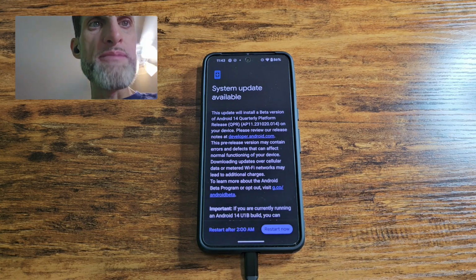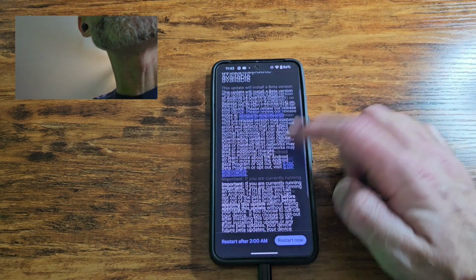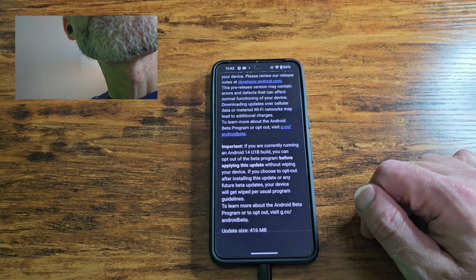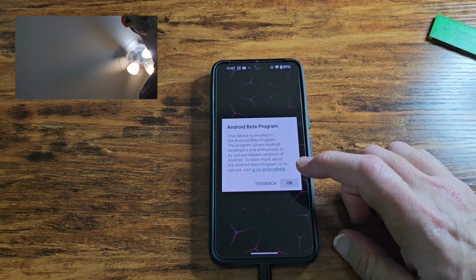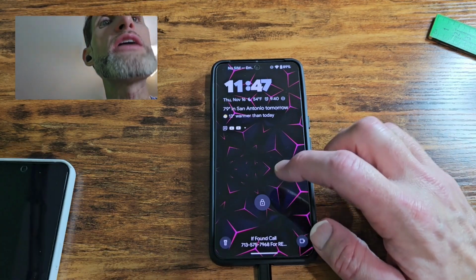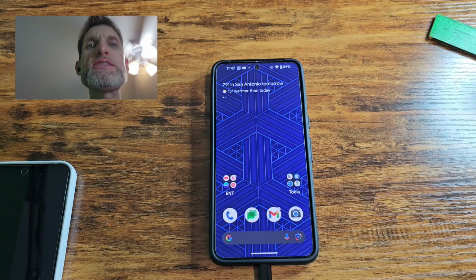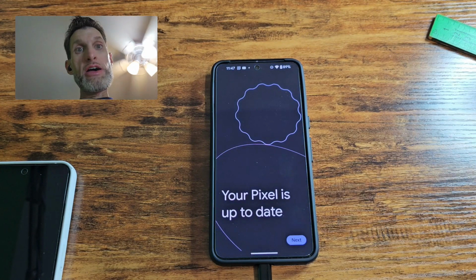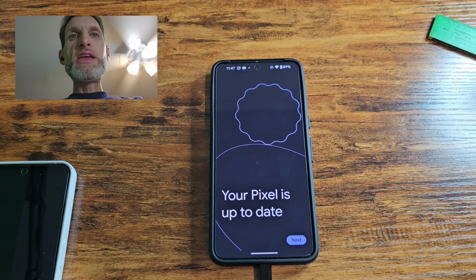All right, where are we at? It finally updated? Or let's see. Okay, now I got to restart. Now let's see what it says. All right. Well, that didn't take as long. I guess technically they're right. It's a little faster than it was in the past.